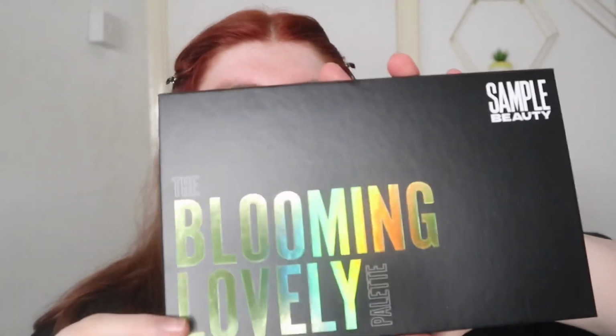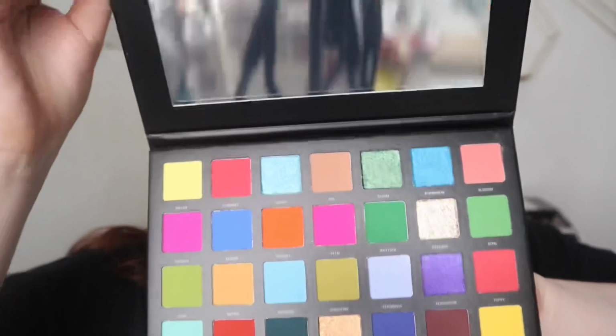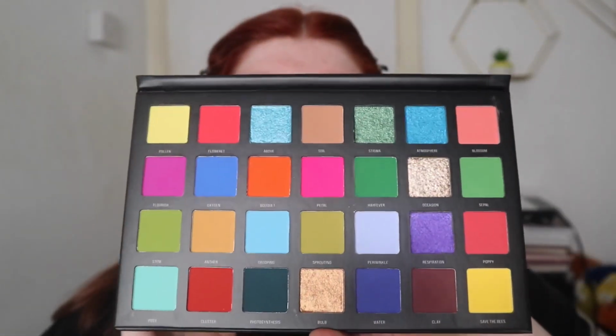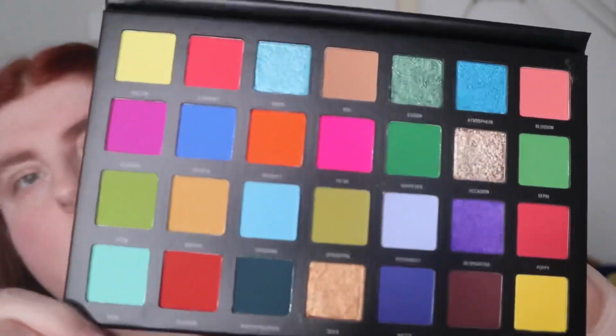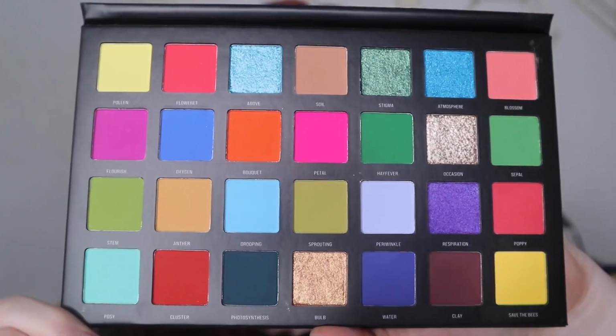So this is the palette in all its glory, and this is the inside. I just chopped the bottom half of that palette off. What I really liked about this palette and what drew me to it wasn't just the blues, believe it or not, but the fact that the shimmers in here aren't just gold and silver, because I've noticed in Sample Beauty palettes they do that a lot. I do think the layout is a bit odd though. I wish they put all the blues together, but that's just me being fussy.